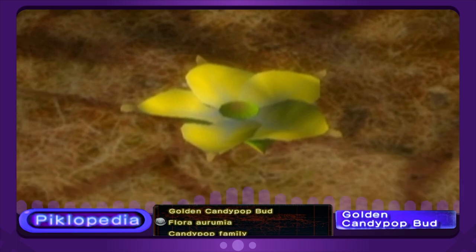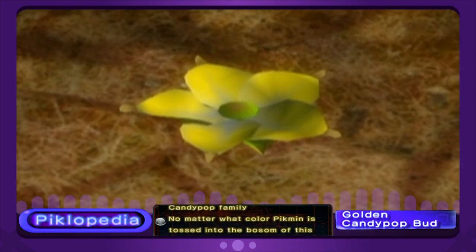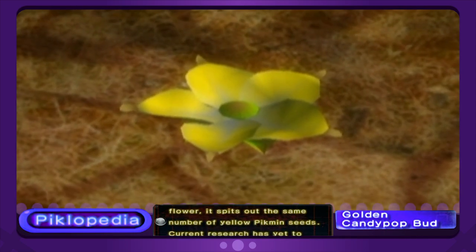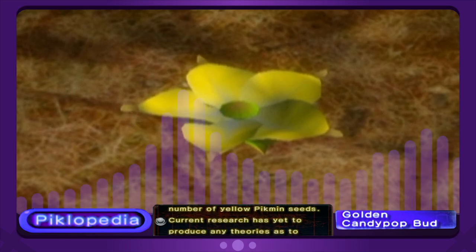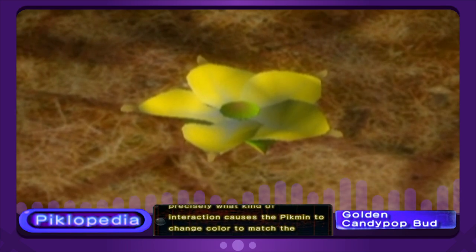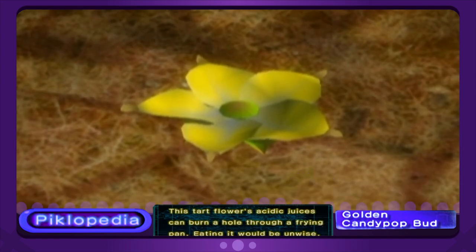Golden Candypop Bud. Candypop family. No matter what color Pikmin is tossed into the bosom of this flower, it spits out the same number of yellow Pikmin seeds. Current research has yet to produce any theories as to precisely what kind of interaction causes the Pikmin to change color to match the color of this flower's petals. This tart flower's acidic juices can burn a hole through a frying pan. Eating it would be unwise.